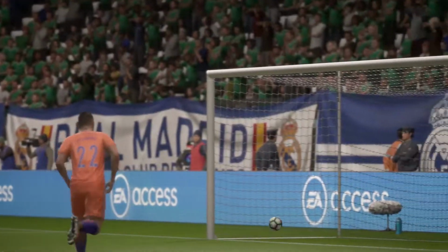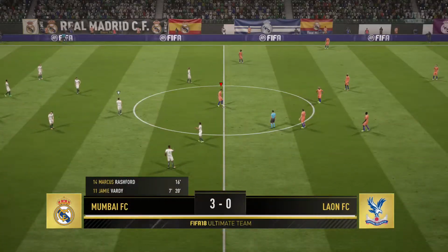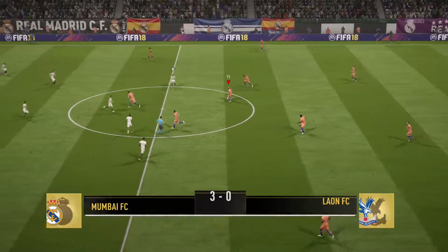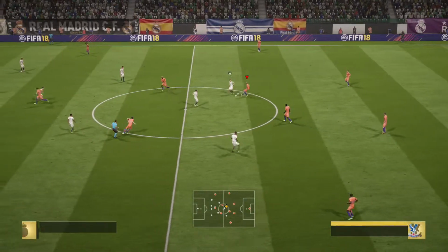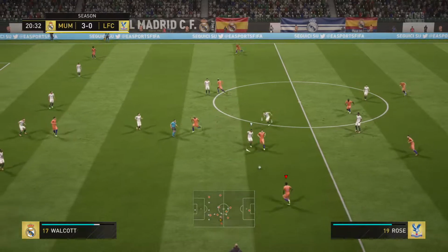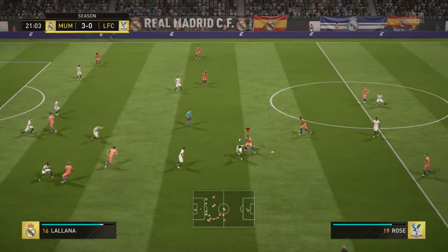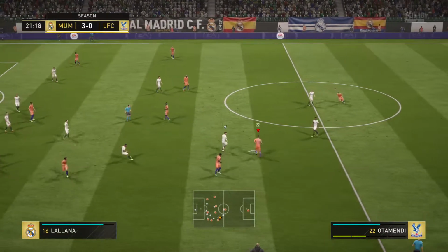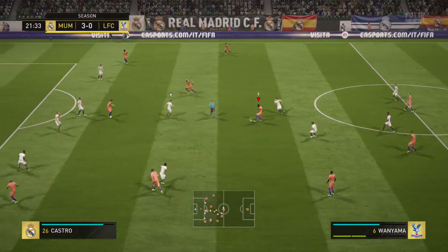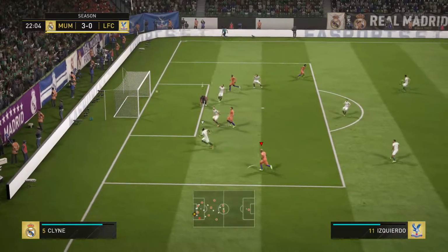There's a huge gulf in class out there, Martin, and that's been shown by the scoreline. I don't think we expected this, such a one-sided affair, but look at the scoreline. And Herrera. Rose. Victor Wanyama. Good forward play from them. Shot on! That's a brilliant stop.